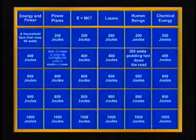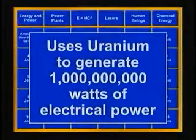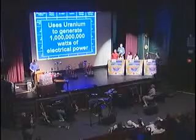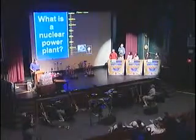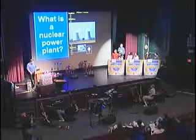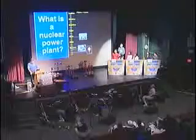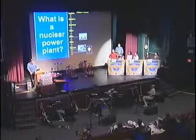Okay, the third question. Power plants uses uranium to generate 1 million watts of electrical power, a gigawatt of electrical power. What is a nuclear power plant? Exactly. Now, what were the rest of you thinking? What else uses uranium? Okay, let's look at where a nuclear power plant sits. A nuclear power plant goes up to around 1 billion watts. By the way, so you know, for your friends and enemies, that's called a gigawatt, G-I-G-A. So if you ever hear that term, gigawatt, that's what it stands for.